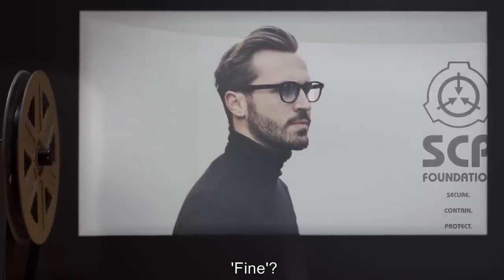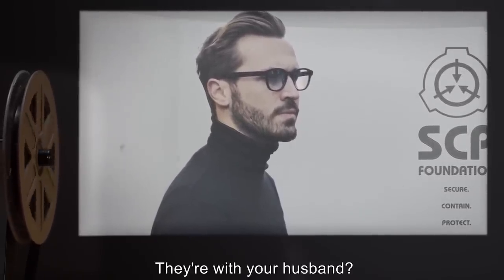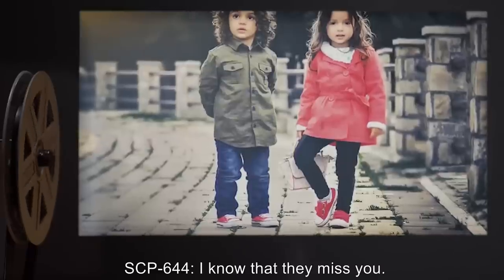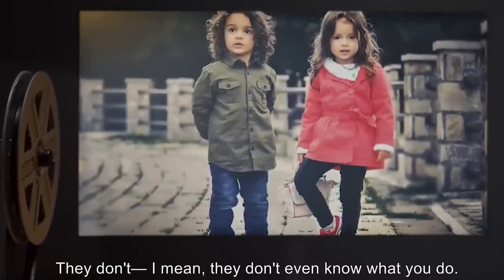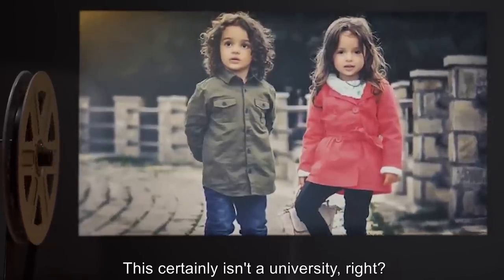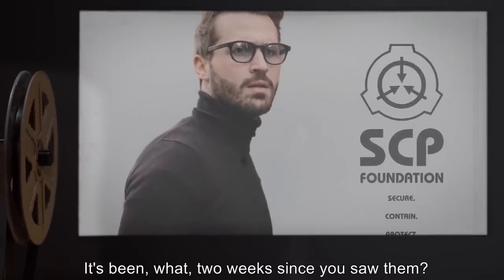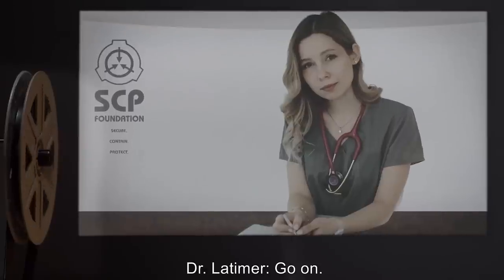SCP-644. Fine? I mean, I'm sure you're missing the kids, right? They're with your husband? Dr. Latimer, what do you know about my children? SCP-644. I know that they miss you. They don't even know what you do. This certainly isn't a university, right? Unless they've got some relaxed testing protocols. It's been, what, 2 weeks since you saw them? Dr. Latimer, go on.